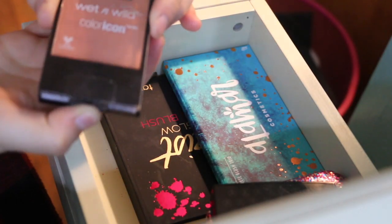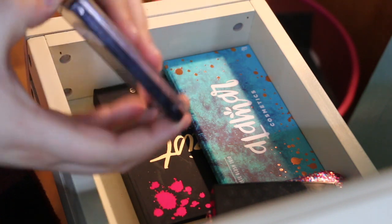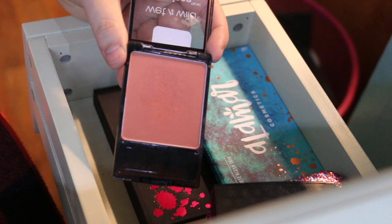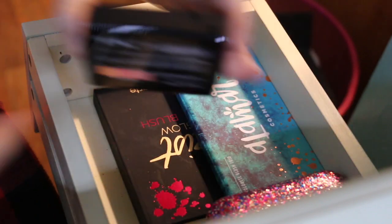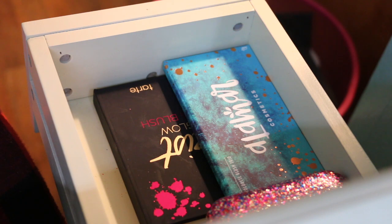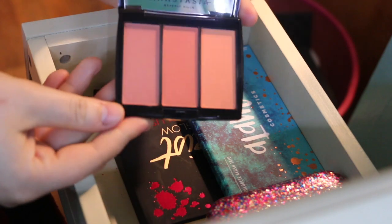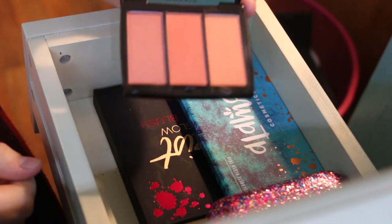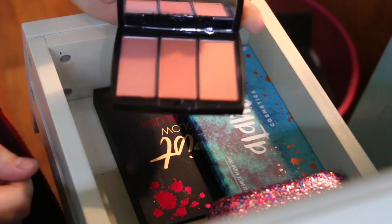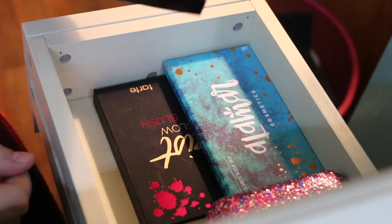Okay, next is the Wet n Wild Color Icon blush in the shade Mellow Wine. Mellow Wine is iconic. I love it. It's beautiful and I'm definitely keeping it. Alrighty, last single blush is another Anastasia blush, and this one is in the Trio Peachy Love. This one is my all-time favorite in the summer. It is phenomenal. Like I said, the Anastasia blushes are my absolute favorite. I highly recommend. Also got this at TJ Maxx.